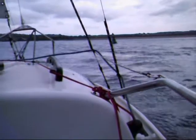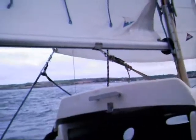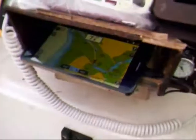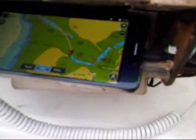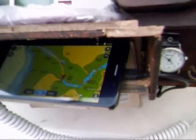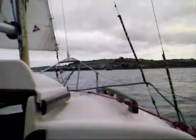Note how fast we're going now, because we've got the tide with us now, and the wind. So I'm not going to cut any corners. As I say, I don't know the water, so I've come in right close, and 4.1 meters, and I'm following the channel all the way, because I'm just not sure how deep it can be.